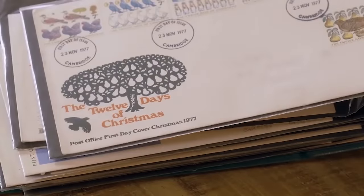I've got a few first day covers with my face on them because of Chariots of Fire. So you're actually on one of the stamps? Yeah. It's quite something.